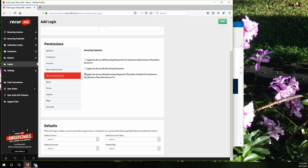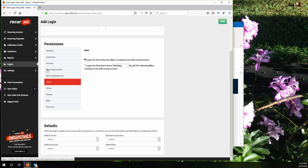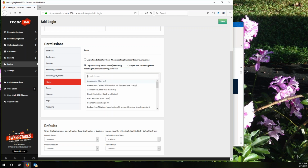Again, 3 options: all, none, or limit by certain criteria, meaning this one, the only option I have is they can see recurring invoices that they created for customers they have access to. So all, none, or only their own are your options in recurring payments. Now, if they have access to invoices and recurring invoices under the items, you may also limit what kinds of items they can add to those invoices. And this is very specific in that it is item by item.